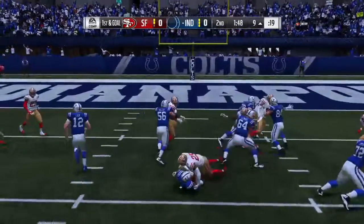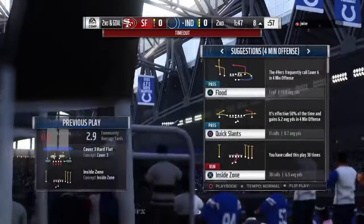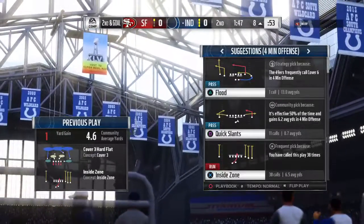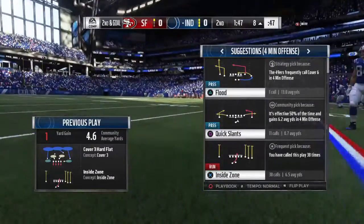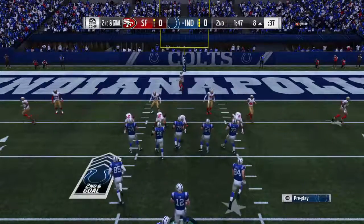They'll run it now out of the gun. And running room hard to come by here. He gets it down to the 8. And the 49ers going to take another timeout as they'll talk things over prior to this upcoming 2nd down play. Here's 2nd and goal, operating from the 8-yard line.